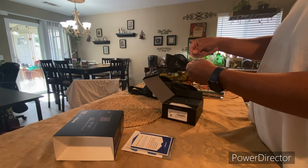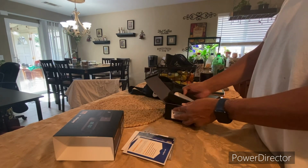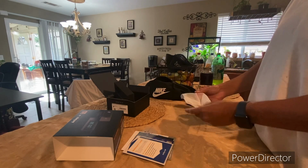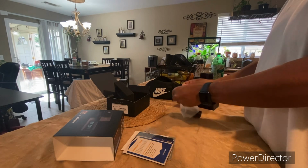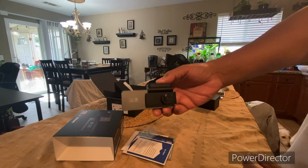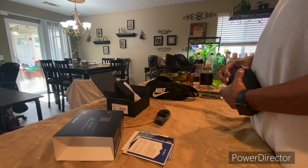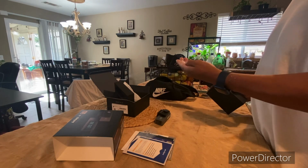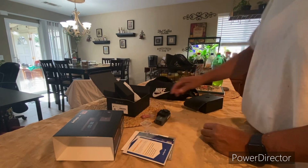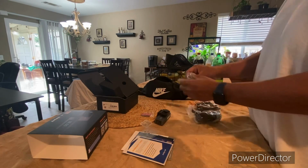Sure, these look like covers. Wi-Fi. It's the camera. It's detachable. Oh, okay. Double-sided tape. Mounting hardware.